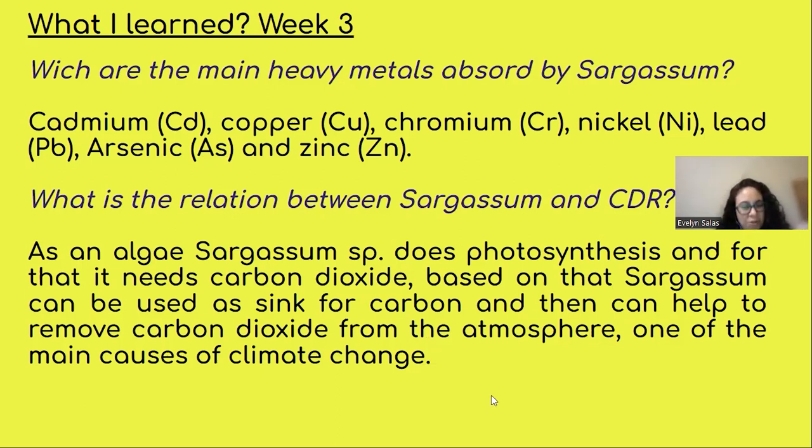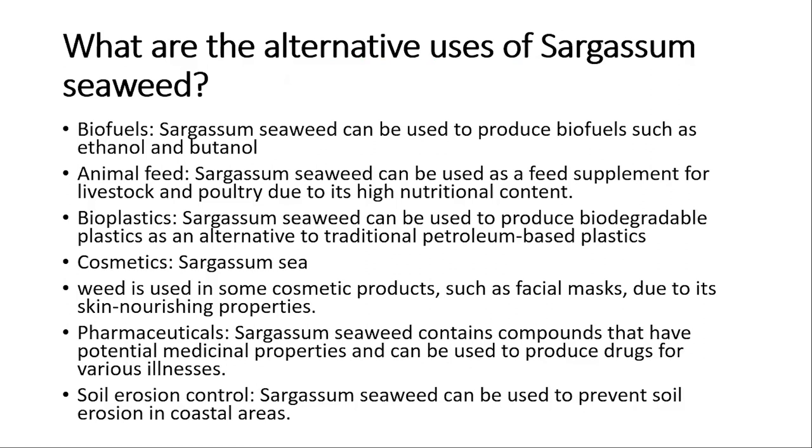Those were the three questions. So you can use sargassum to make biofuels, for example, ethanol or butanol. We already talked about animal feed today, bioplastic, and cosmetics. It's used in cosmetics, pharmaceuticals, and soil erosion. I think a lot of you have already talked about these things. We haven't talked that much about soil erosion, but especially on beaches, a little bit of sargassum can be incorporated to make it erode less.